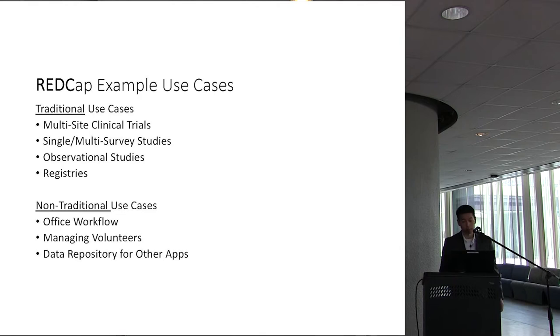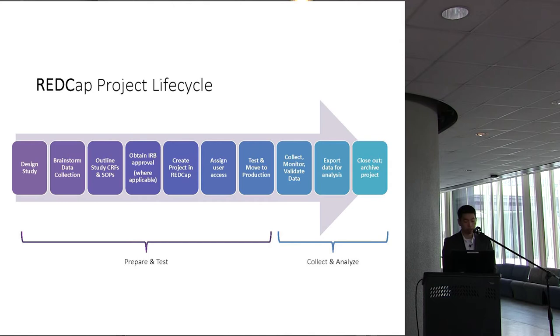This is quickly the REDCap project lifecycle. You start with designing a study, you brainstorm all the variables you want to collect, obtain IRB approval, create it in REDCap, assign user access, test the project thoroughly, move it to production, and then after moving it to production, you would collect your data, monitor it regularly, and validate the data regularly as well to ensure data quality throughout the continuum of your project. And then you would export the data for analysis, send it to your statisticians, and also upload it to NIH databases where appropriate. And then you would close out and archive the project. So that's really quickly the REDCap project lifecycle.